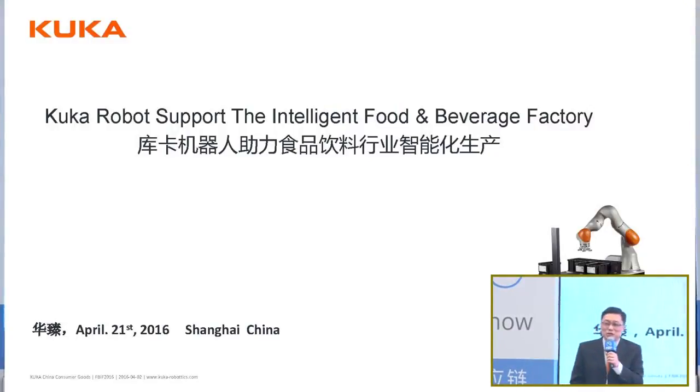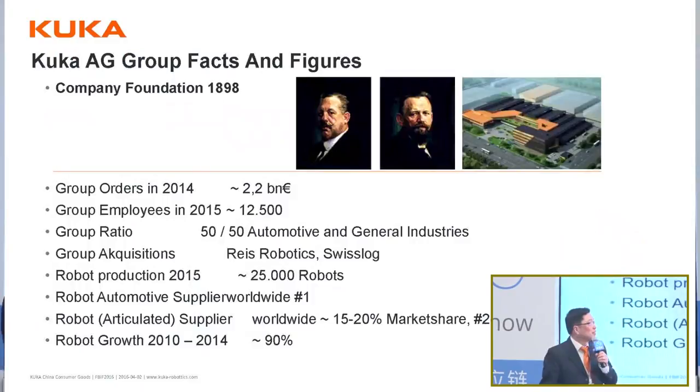Today's topic: KUKA robots supporting intelligent food and beverage factories. I think some of you have been informed of the name KUKA recently. One is President Xi shaking hands with the British Prime Minister at Imperial College in the United Kingdom. On his left side, there was a KUKA robot doing some kind of surgery. The other is a robot that appeared standing beside President Obama when he was delivering the State of the Union speech.